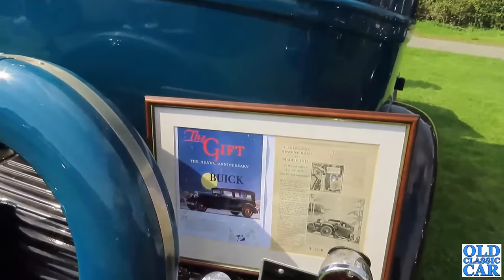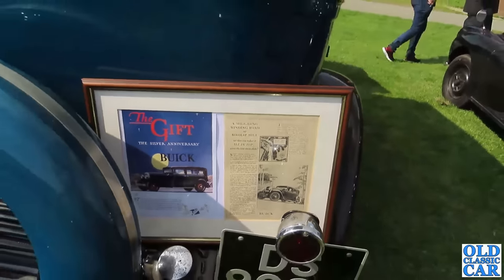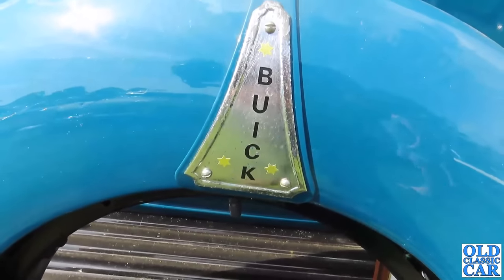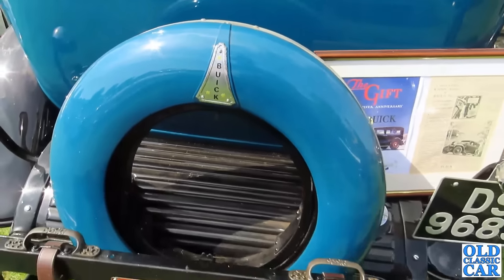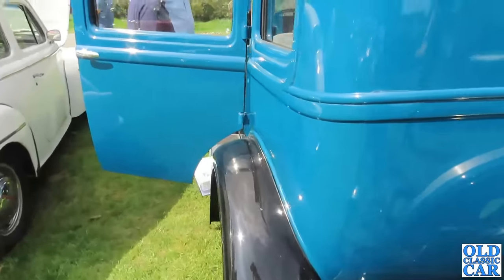I've got an advertisement here for Buick. So is this a Buick? Oh, it says Buick on the back. So the plot thickens. Marquette on the front, but Buick badges around the back.